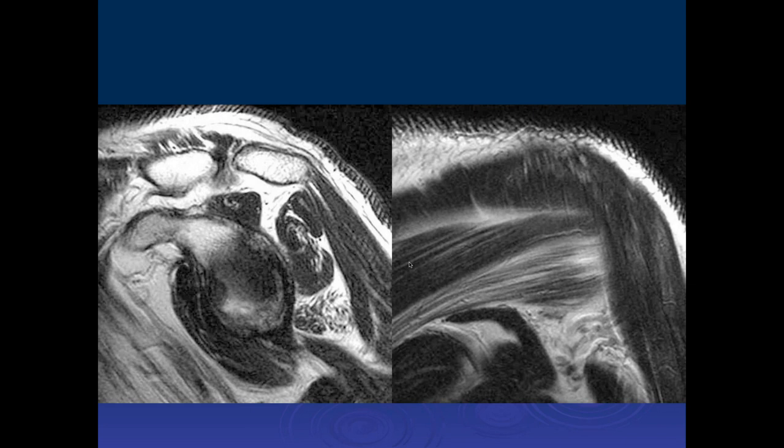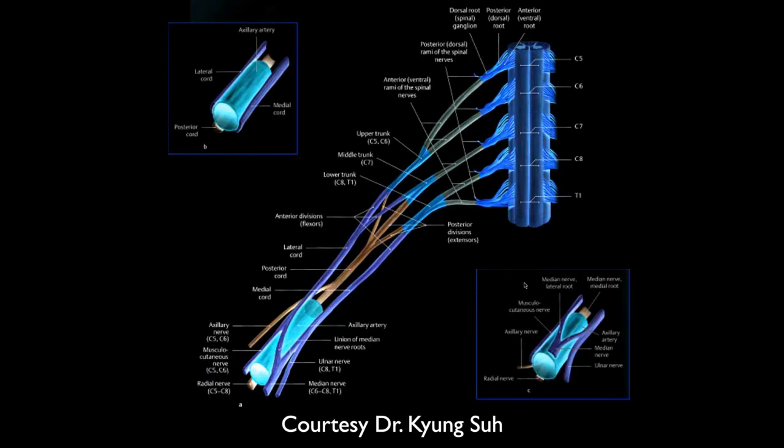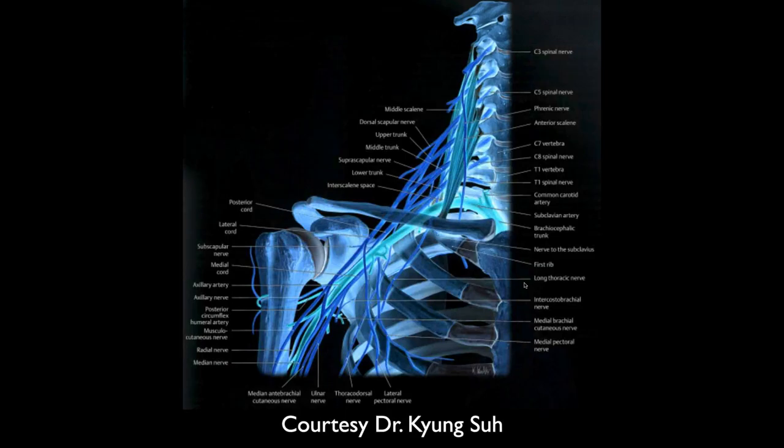Right. And here's a case where you can see some isolated teres minor atrophy. We've already talked about that, so we don't need to talk much more about that. And then just see. Okay.